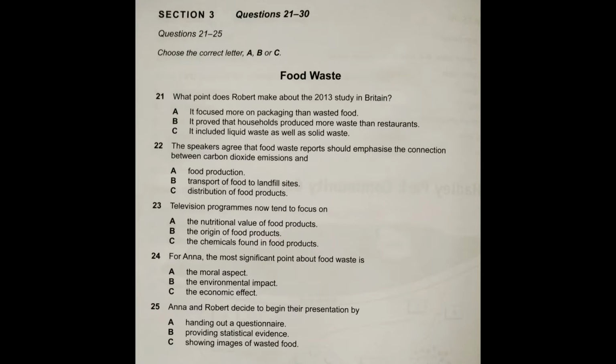To my mind, the reports talk too much about the carbon dioxide produced by the trucks that deliver the fresh goods to the shops and take the waste away. They forget about one of the key causes of carbon dioxide. Absolutely. If the reports are actually going to be useful to people, they need to be more comprehensive.